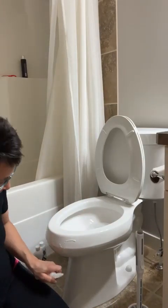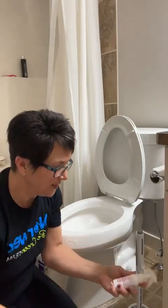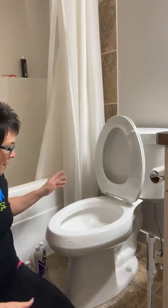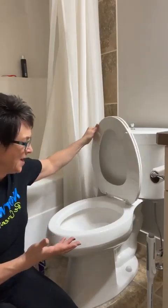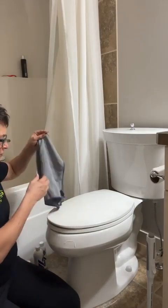If I can get, oh, there we go. So just a quick spray. You could maybe do that at the start of your cleaning, and then it's done. So that's just an option. So does that make sense? Are you all grossed out? I cleaned my toilet here on camera. I am not. Most of the stuff was down there.